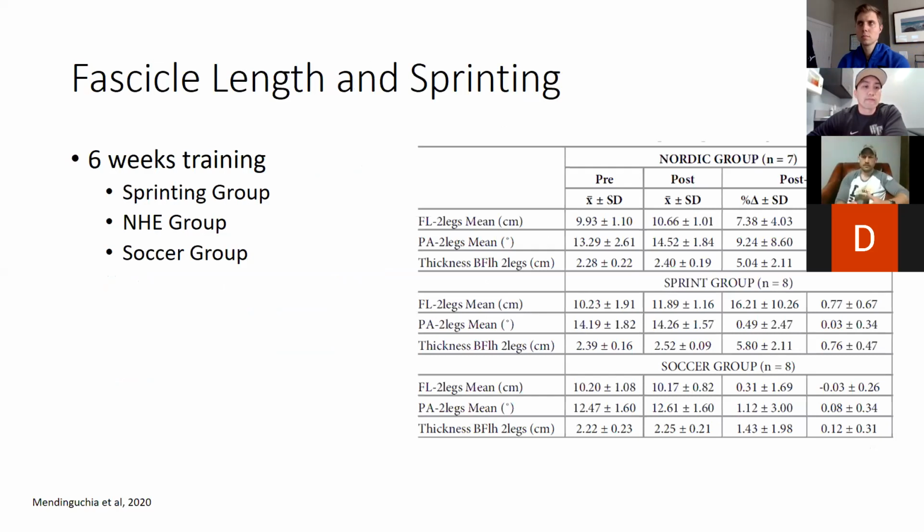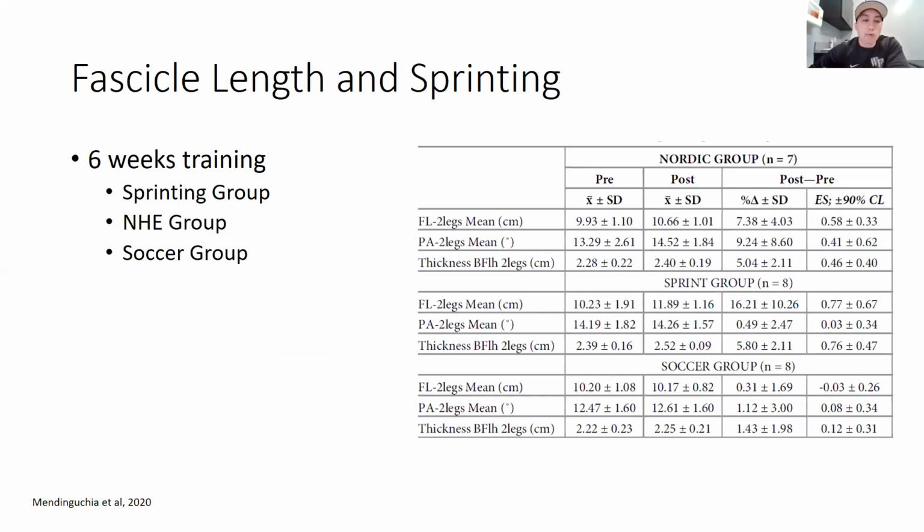And so when we compare different modalities of increasing fascicle length, we can look at sprinting, Nordic hamstring exercises, which is pretty common too, or just playing your sport. And this was a recent study in 2020 that looked at a 6-week training program. So they had a sprinting group, a Nordic hamstring eccentric exercise group, and just a soccer group. One thing to be clear is all these were technically soccer groups. They all did 90 minutes of soccer, but the sprinting and Nordic hamstring group was on top of the soccer. So they were training for maybe about 2 hours versus the soccer group that was training an hour and a half.